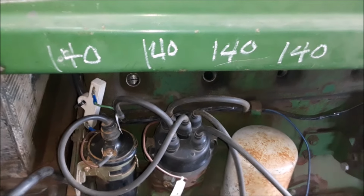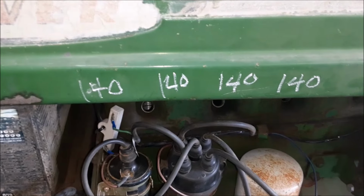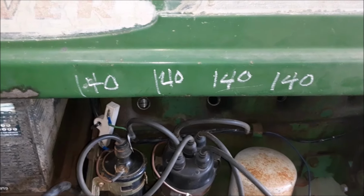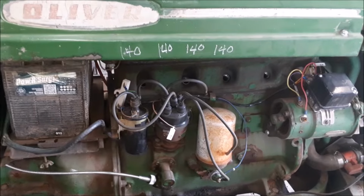We gave it a compression test, and you can't ask for better than that. So I guess my theory of a burnt valve or something is out the window. It's bizarre. Now that doesn't mean the valves are adjusted correctly. I'm still gonna pull the valve cover off and see what we can find in there. But it doesn't look too bad, does it?